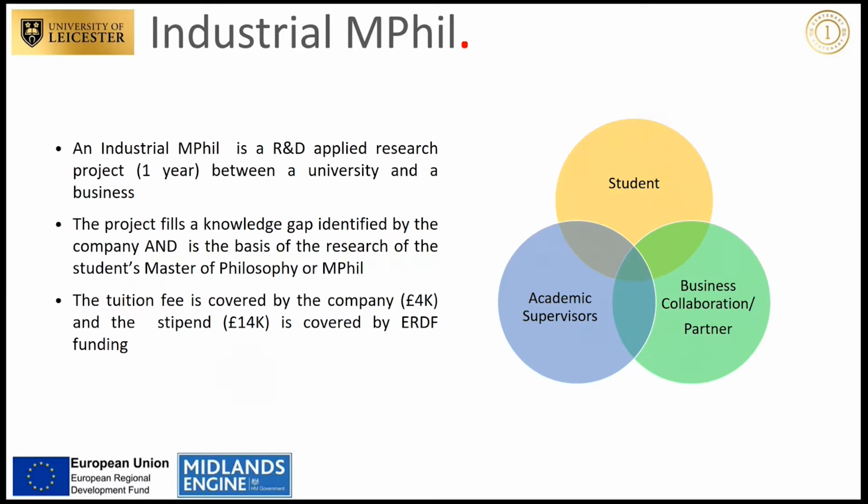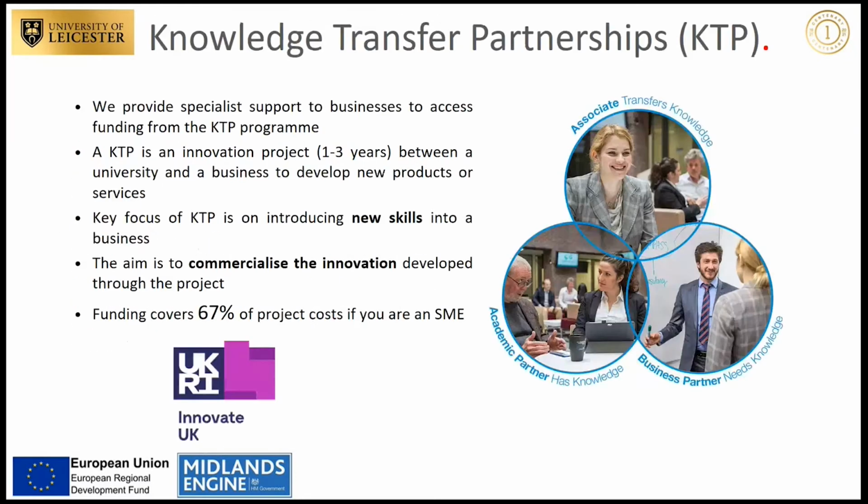There are also Knowledge Transfer Partnerships. These are more extensive, between 1 and 3 years, and are directly aimed at commercializing innovations. So these are a deeper level of program. We also have a number of KTPs that we're facilitating at the University of Leicester, both with SMEs and larger organisations. KTPs have been around for 20 years, and they are probably the blue ribbon standard for Innovate UK, driving knowledge exchange and accelerating innovation. And these are very, very successful. If you want to know more information, please come to me.